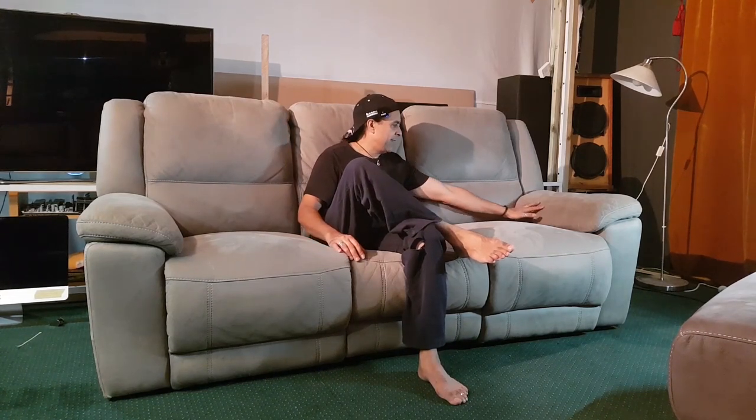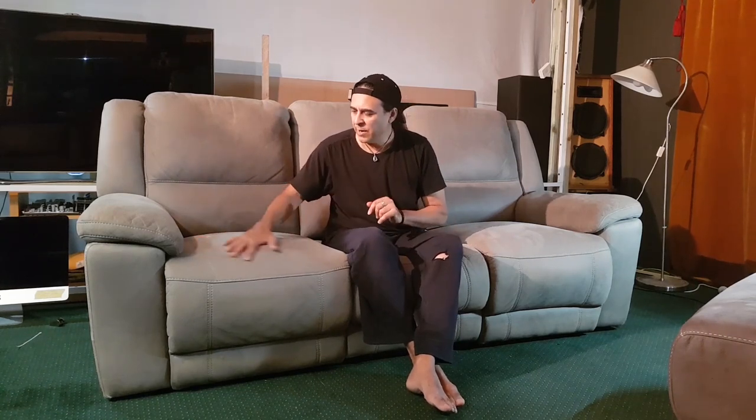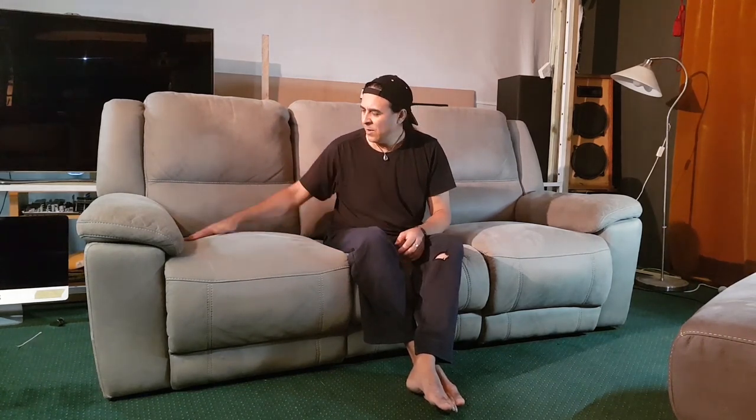I mean, now that I sit on it here, I can see it is a little bit dirty on the arms and certain parts. It's kind of deceiving as well. It's one of these fabrics where it's got a pile on it, like velvet. You push it one way, it's darker. You bring it the other way, it's lighter. Well, if it's pushed the wrong way, it kind of looks like it's dirty, if you know what I'm saying.